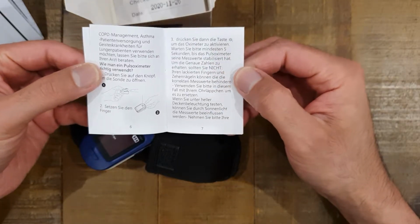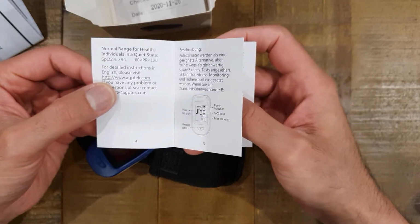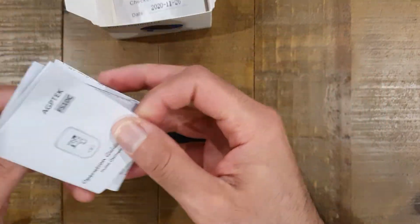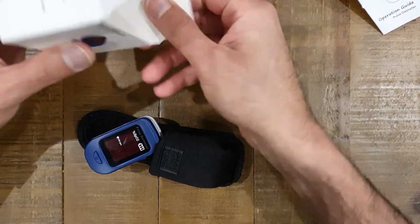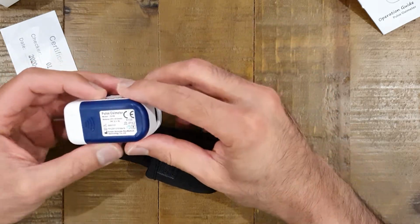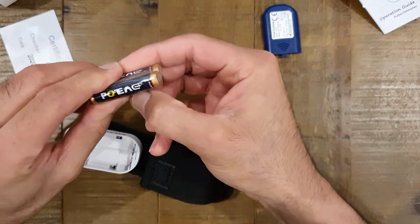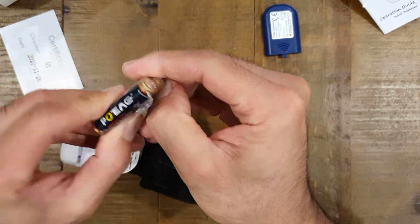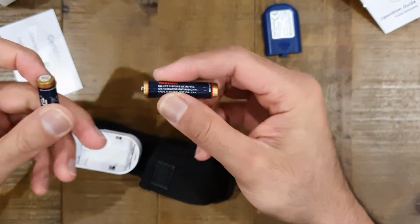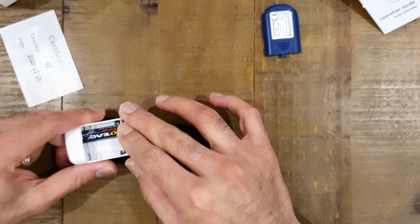I mean, anything over 100 is probably on the higher side and probably needs to be thought about, I suppose. So I'm not going to flick through that multi-language book. What else is in the box? Batteries. So this thing takes two AAA batteries, which are probably going to slide in right there. Right, so let's get the batteries in. I can rip that open, I will, because I didn't have my trusty knife with me. There we go. Not even going to try to pronounce the brand there. God knows what brand batteries they are. Hopefully they work.